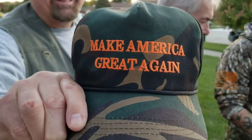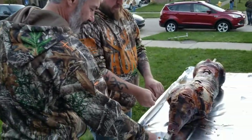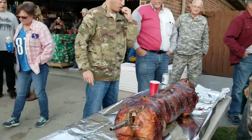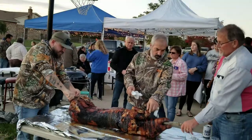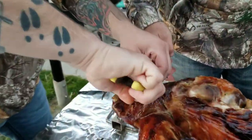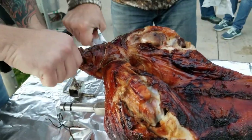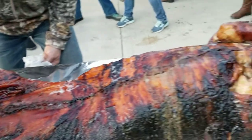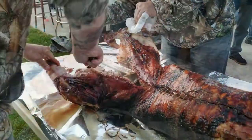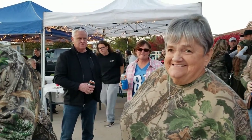Here, Bill, we had to shove the leg through the other leg. This is the trick that I need to really figure out on my much smaller spit, how to truss the thing so it doesn't... Roll it on its side. This way. Like that. Say cheese, Mom. She can't hear you. Cheese. It's hot.